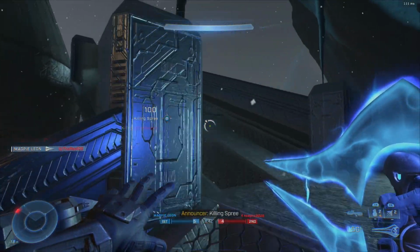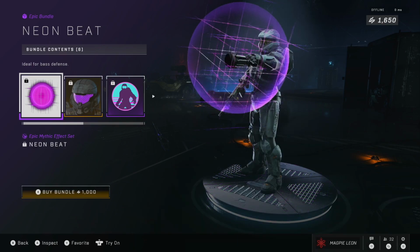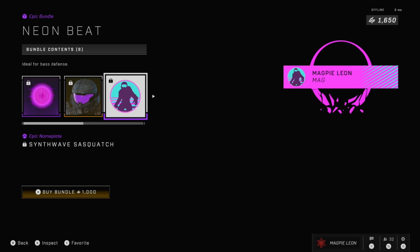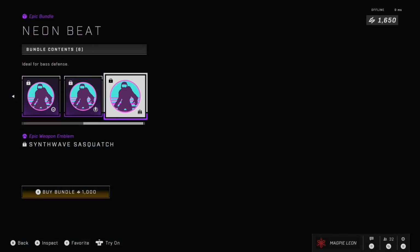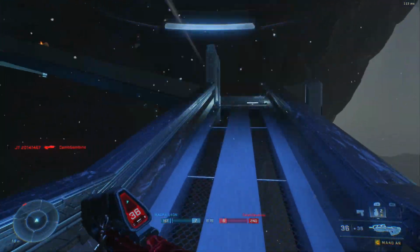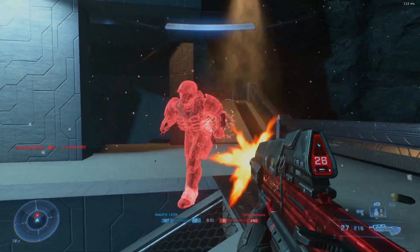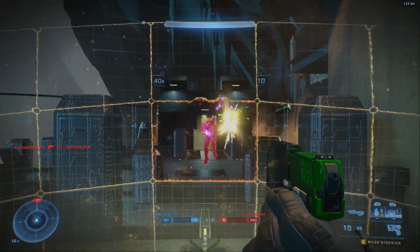The Neon Beat bundle is also back. This gives you the Neon Beat Mythic Effect set, which adds all these different neon effects, like when you spawn in, when you walk, when you use your threat sensor, etc. It also adds the Juice Legendary Visor, which is definitely one of the more unique ones in the game. And then you get the Synthwave Sasquatch nameplate, Vehicle Emblem, Armor Emblem, and Weapon Emblem. For 1,000, this is okay. I do think that's still just a little bit much. I think 800 would be the ideal price for this bundle. But considering the effect set we had on last week was 1,000 credits, and this is basically the same, but with more, this is definitely the better deal. I still think 1k is just a little too much, although there's definitely some cool things in here.